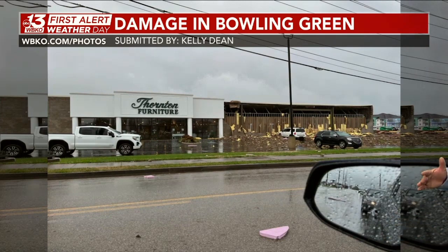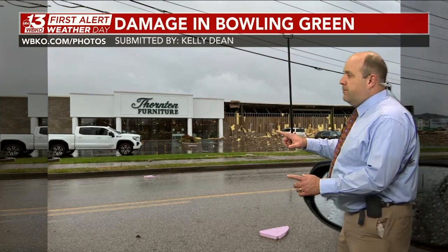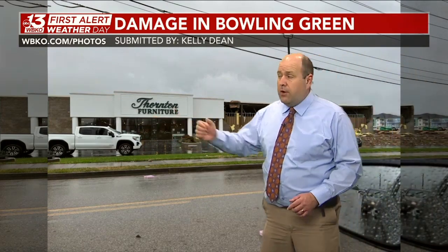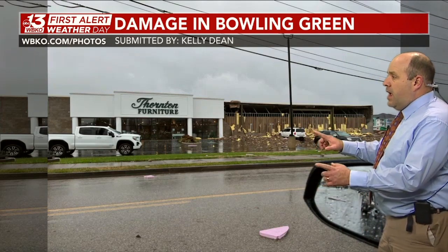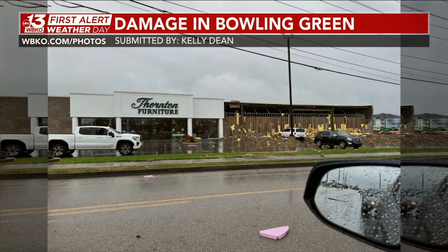You've got the shopping center of Kroger right behind where this is. This is, again, Thornton Furniture, right on down the road there at Cave Mill Road. Significant damage we know of in this area, and we're working to get some more information. But we no doubt had some strong winds. Of course, we were on our live webcam earlier, Ethan, as you recall, when the line of storms was coming through Bowling Green. We saw sheets of rain blow over that interchange across I-65 from Scottsville Road. So that was right downstream, basically, from where this damage occurred.